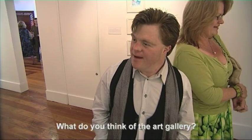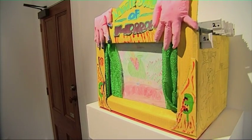What do you think of the art gallery? Oh, fantastic. Brilliant, brilliant. I've only just come in and sort of need a moment to take it all in. I'd just like to see Spark grow, and I think I'd like to see that other people have the opportunity of doing what we're doing here. We're putting together quite complex programs.